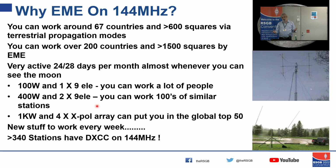This came out of a talk that I gave many years ago. You can work around 67 countries and over 600 squares via terrestrial modes on 144. You can work over 200 countries and 1,500 plus squares on EME. 144 EME is very active, 24 out of 28 days a month, almost whenever you can see the moon. With 100 watts and a 9 element, you can work a lot of people. With 400 watts and 2 9 elements, you can work many hundreds of very similar stations.